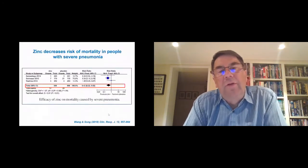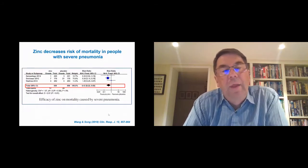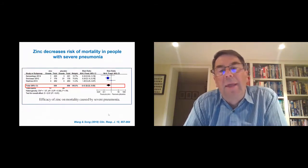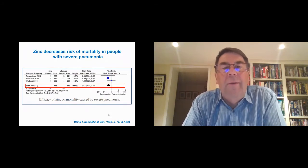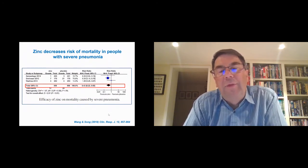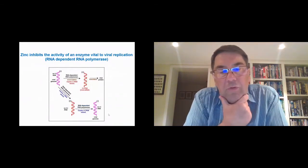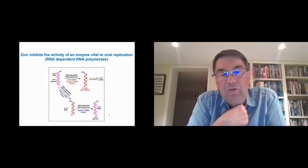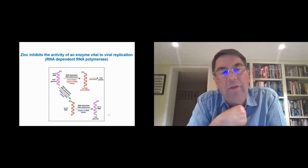This is an interesting meta-analysis looking at treating people with severe pneumonia, which is lower respiratory tract infection, treating them with zinc, and the outcome here was mortality. And this meta-analysis of 3 trials showed that zinc supplementation could reduce mortality from pneumonia by about 55%, which I think is pretty impressive. So zinc supports immunity. It could be useful in preventing and treating respiratory tract infections, but zinc has some rather interesting and unique properties with regard to antiviral immunity.